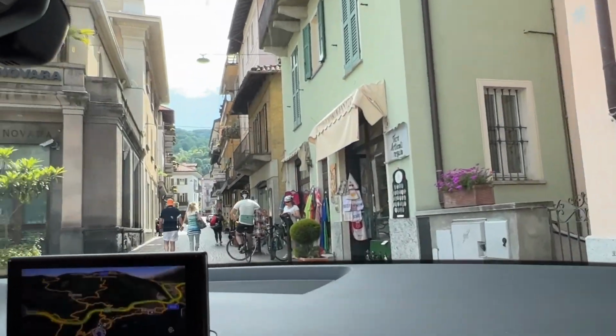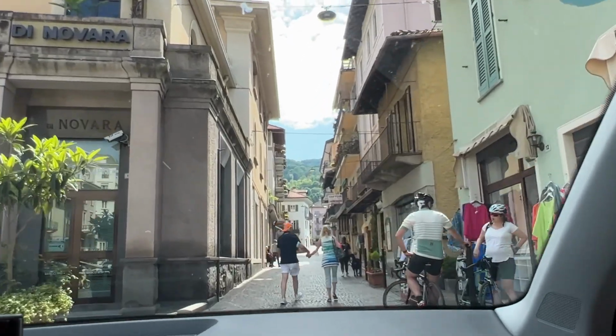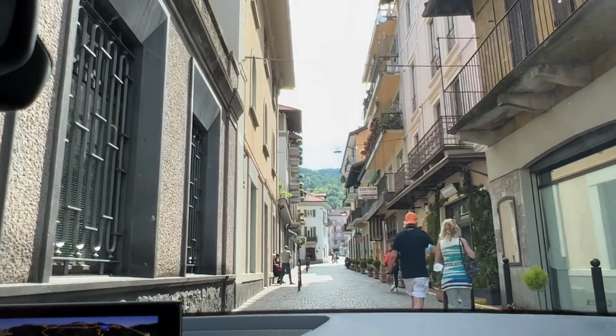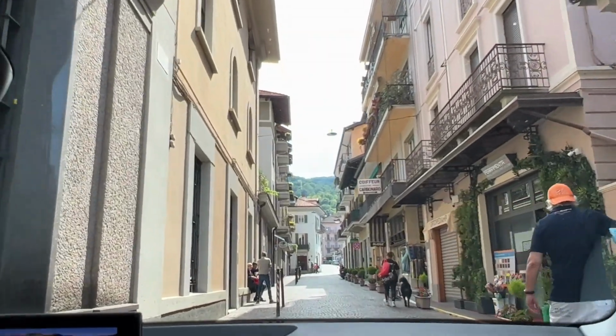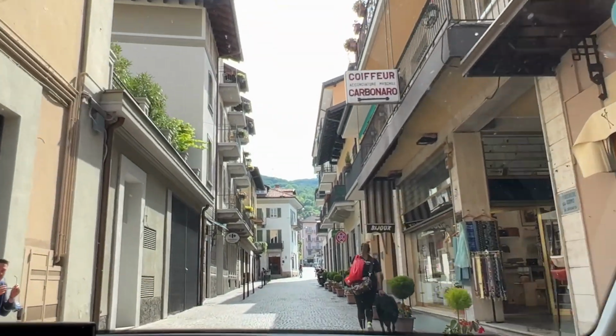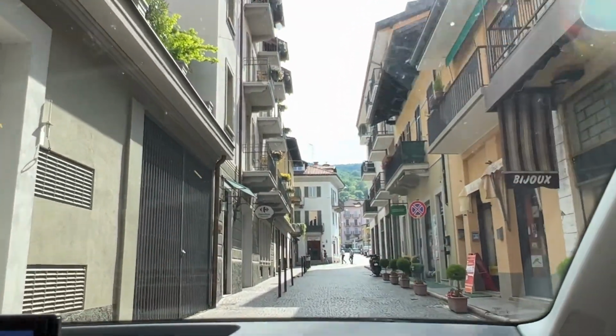This is our little area where we live. It's so cute right into town. It's just a step away from the city center of Stresa. That's our journey from Arona to Stresa in 20 minutes.